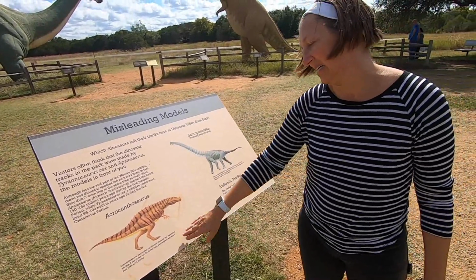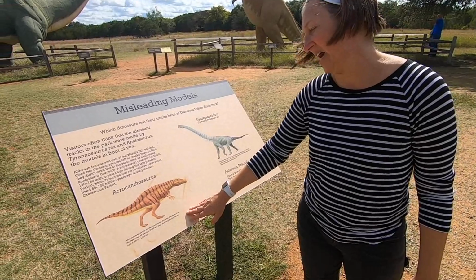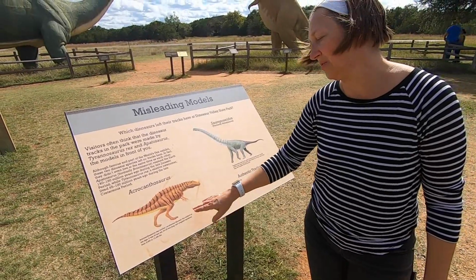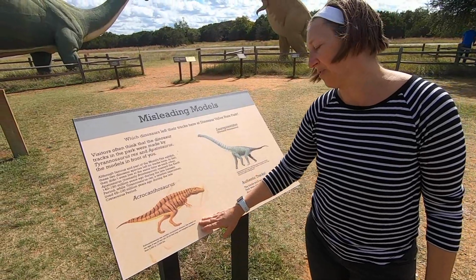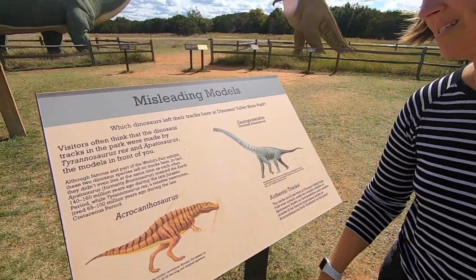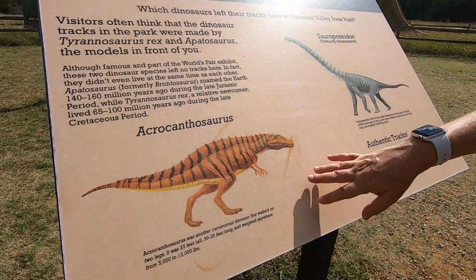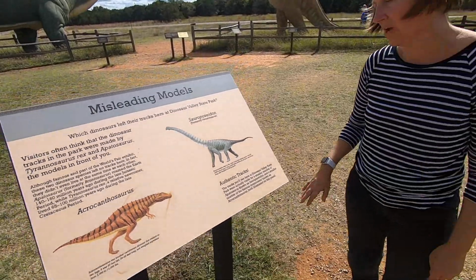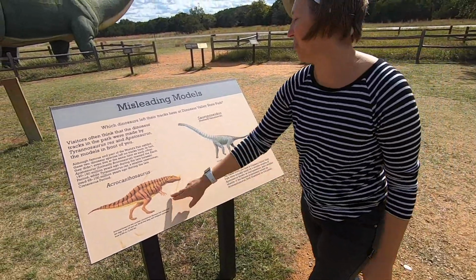And then Acrocanthosaurus? Acrocanthosaurus was another carnivorous dinosaur that walked on two legs. It was 25 feet tall, 30 to 35 feet long, and weighed anywhere from 5,000 to 13,000 pounds. It does not say, but I'm guessing that this dinosaur did not make tracks here? No, it did. These are the ones that made tracks here. Oh, these two, both. Okay, got it.